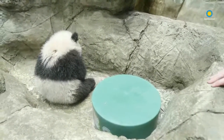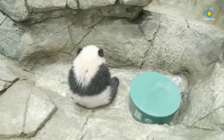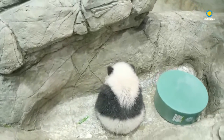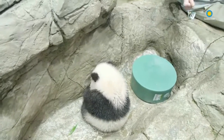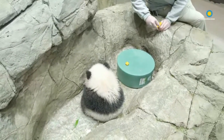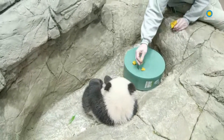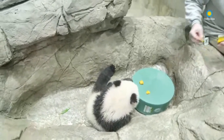So one of the things we've actually started with him is offering a little bit of the foods that he'll get as he gets older. So we start with cooked sweet potato. It's nice and soft. It's easy for him to eat. So I'll just put a little bit of it here on the toy for him if he decides that he wants to come over and eat it. Ooh, what's that? Oh, yeah.